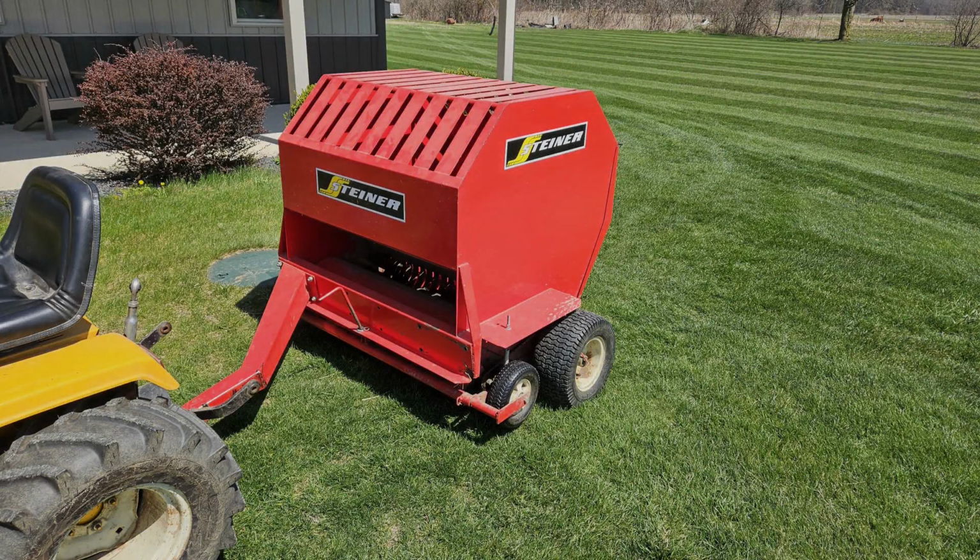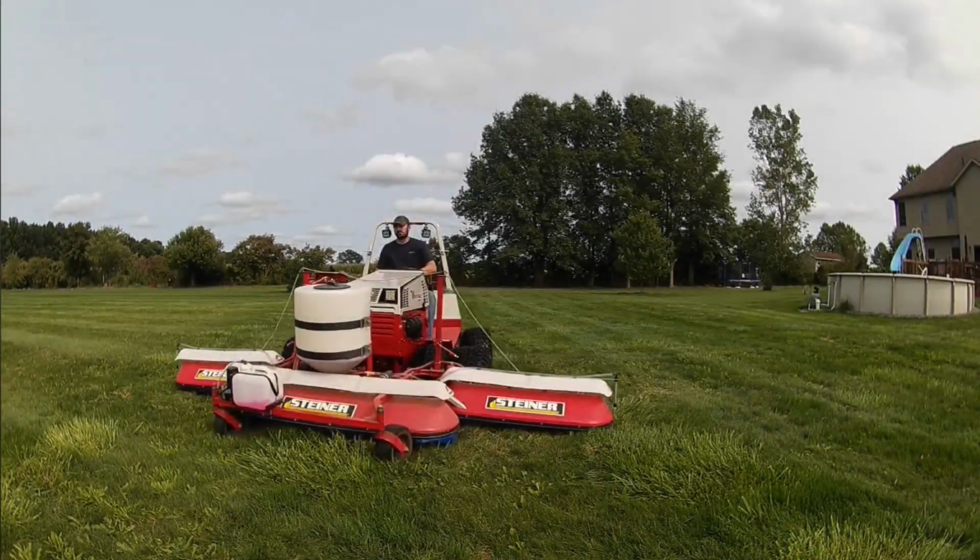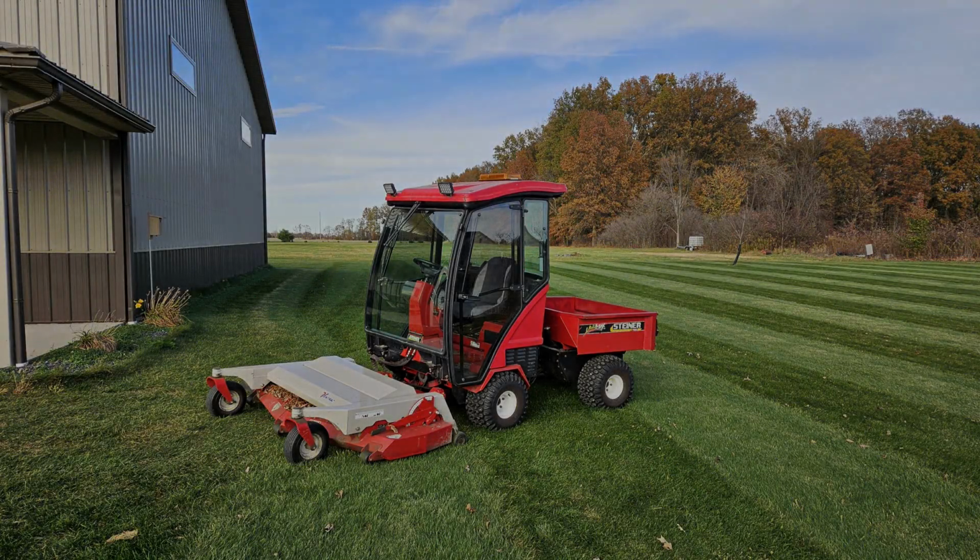I still have a Steiner sweeper. I still have the Steiner sprayer. I even have a Steiner Utilimax. So it's not like I hate the brand, but I'd been around the machines for 36 years. My dad bought his first Steiner 420 back in January of 1989. He traded that in and got a Steiner 430 in June of 1997 when the 430 was released.